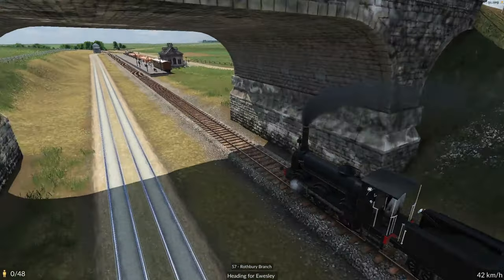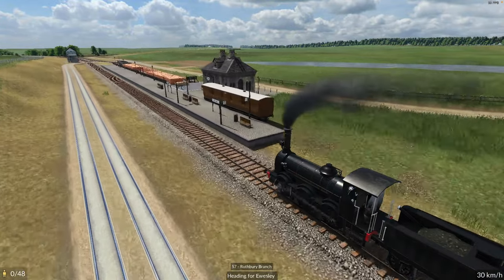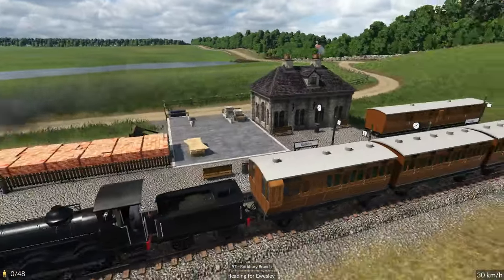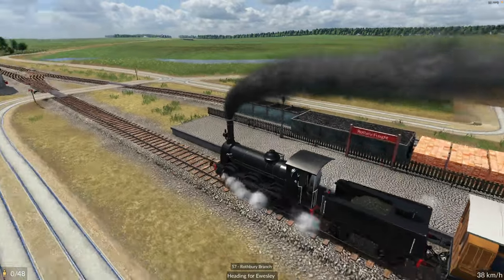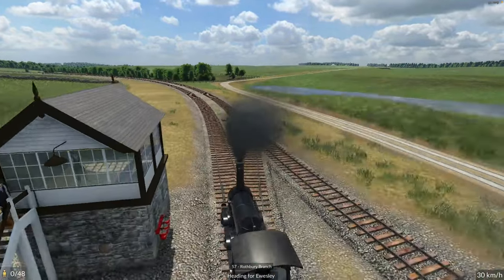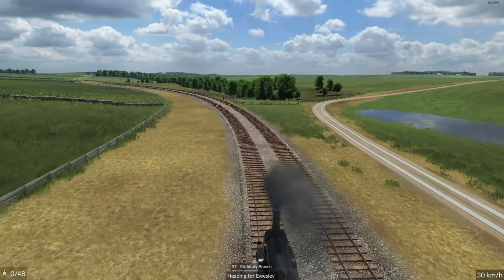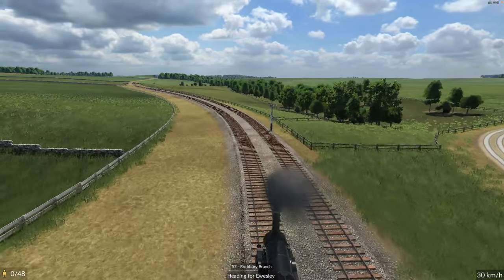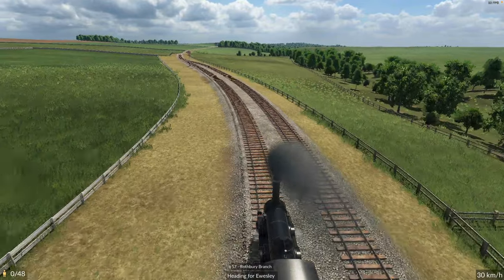Now, when this line first opened, Rothley Station was not set up for public access. It was purely private for Sir Walter Trevelyan and his operations. Now, you might notice I've done a few things here. Just put a fence in. Made it look a bit more authentic, I suppose is the word you're looking for. Authentic as it can be, considering the siding on the right actually stopped about where that signal is, and it was a head shunt. But the game shall use it as a passing siding.